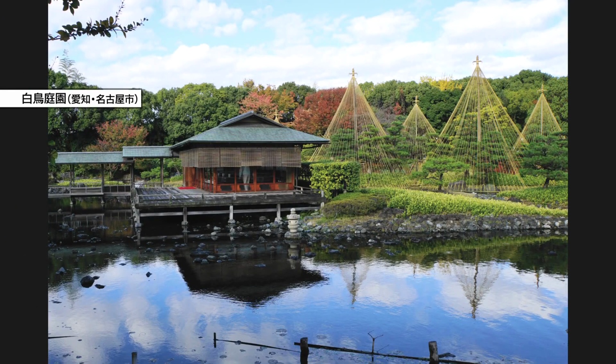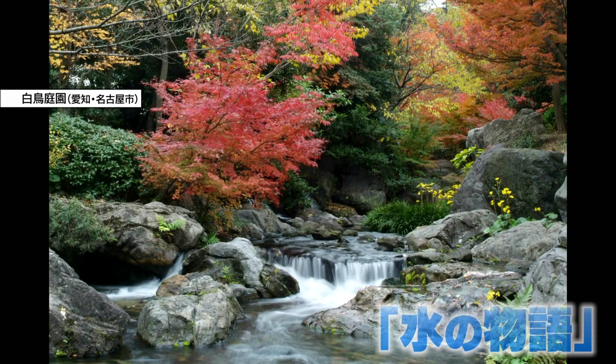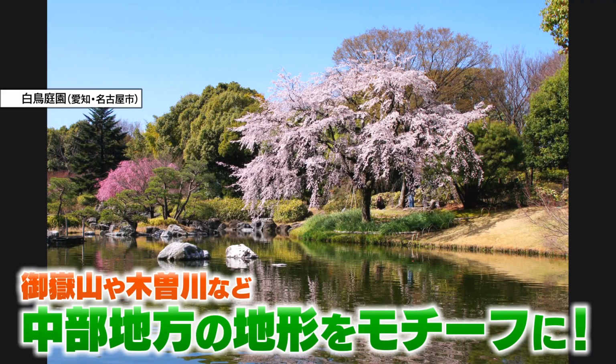The theme behind Shirotori Garden in Nagoya is the story of water. Did you know its design was inspired by the lush nature of Chubu region, such as Mount Ontake and Kiso River?